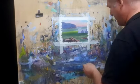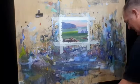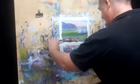Palette knife just makes it a bit easier to get the paint on. Yeah, because it's streaming on Facebook. Facebook records it, so you can watch it on Facebook afterwards.